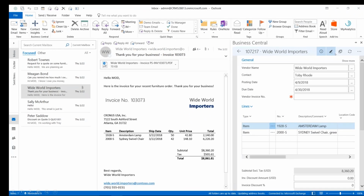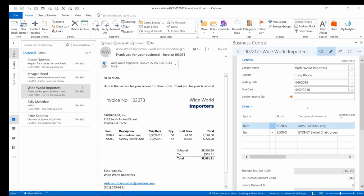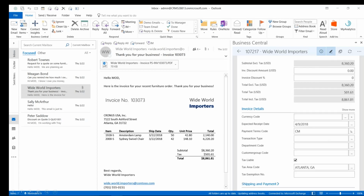Now it's pulled up the vendor invoice entries form, and it has put those 2 items in there. The only thing we need to add is the vendor invoice number. It's pulled everything else from my email. So I'm going to go ahead and enter the vendor invoice number. If we scroll down, you can see there's additional information you could put in here if you wanted to, but we don't really need to do that.